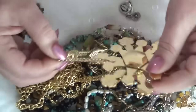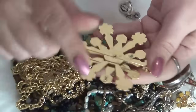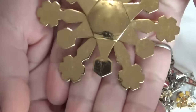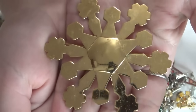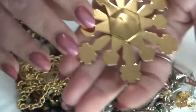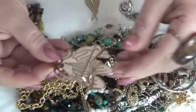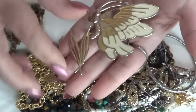This one is a necklace, or is it a... No, it's a pendant and also a brooch, a big one, a large one. It's a Monet. It's a snowflake. Right? Look how big it is. Right. Very nice. This one is a butterfly, a belt buckle, and another brooch here.